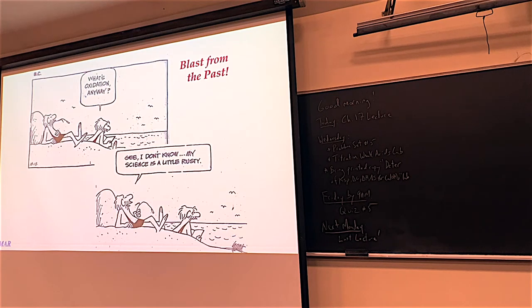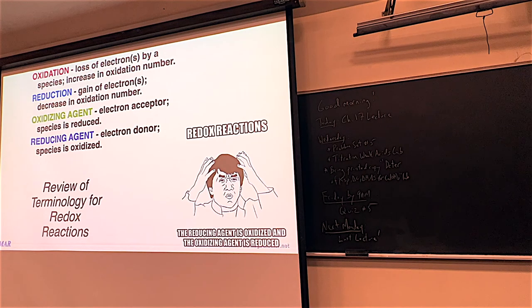Now, what's oxidation anyway? Gee, I don't know, my science is a little rusty. Keep my day job. Rust is basically iron going to iron 3+. Iron going to iron 3+ is oxidation. And we'll talk about formally what oxidation is, but I put this up here because in Chem 221, redox was one of the things that we studied. And if you don't remember or you didn't study it, we'll go over all of it again. But redox is reduction and oxidation. And iron going to rust is a form of oxidation. So now you know my cheesy joke.